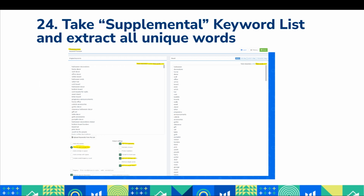So what I do is I put those into Frankenstein, and then I click on remove duplicates. And what it does is it extracts all of the unique words that make up those 200 phrases that I want to get indexed for. All right. So this is important to understand, don't try and put all the phrases into your listing. It's not going to fit. So go ahead and put it in Frankenstein and first extract all of those keywords on the individual level.